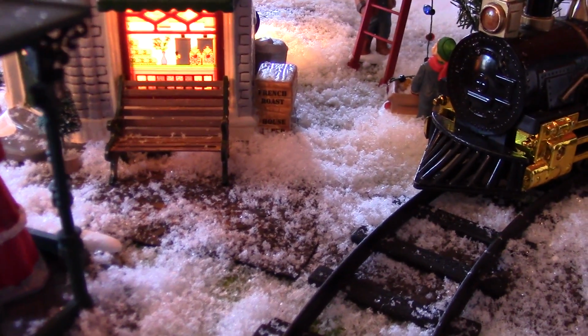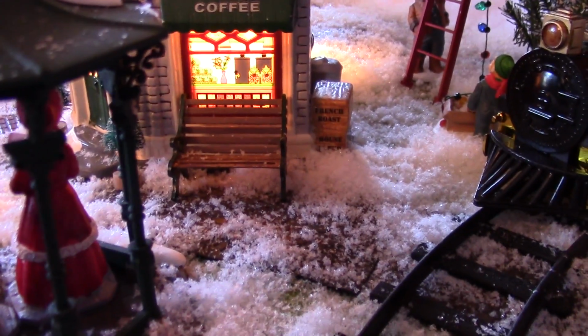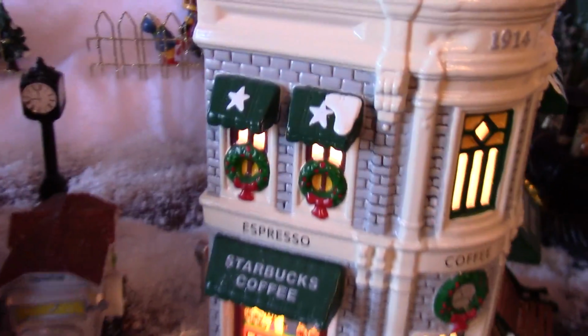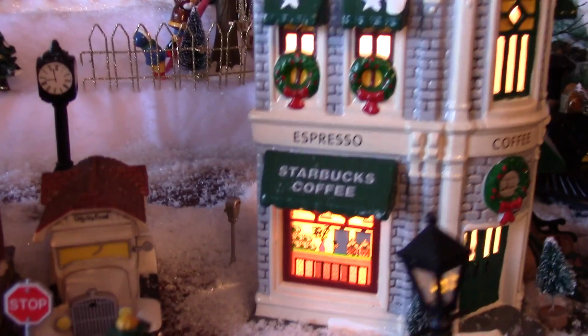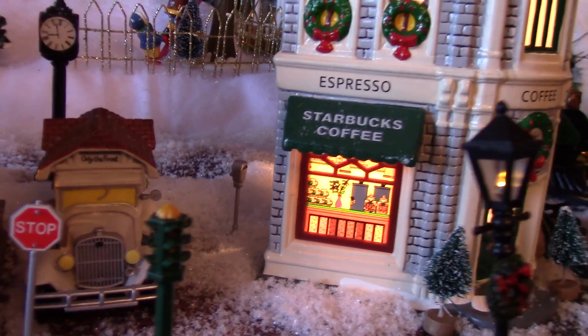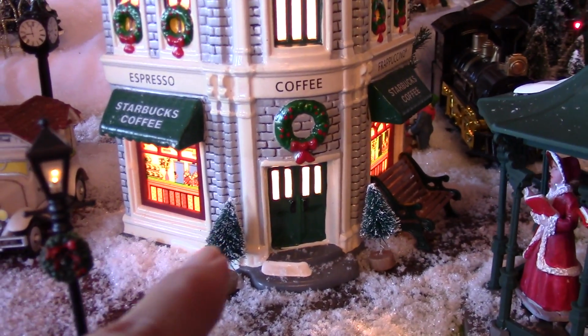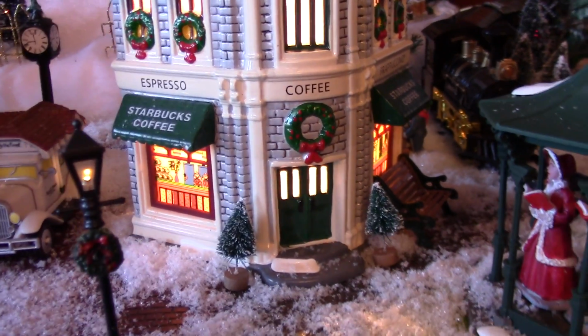It's got some goodies sitting on a counter and some cups all stacked up and a plant. And then there are wreaths hanging on all the windows and some snow collecting on the awnings. Another little stained glass window with a little display in it. I put these 2 little trees here on either side of the door.